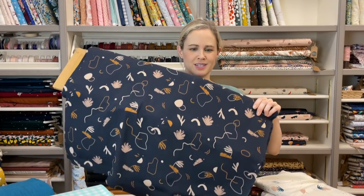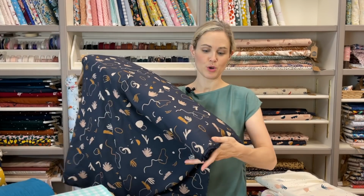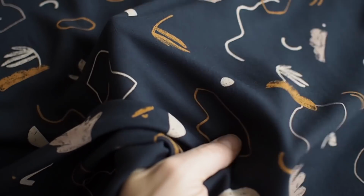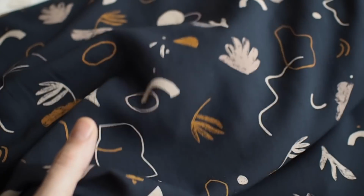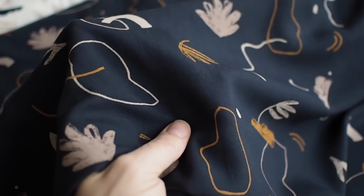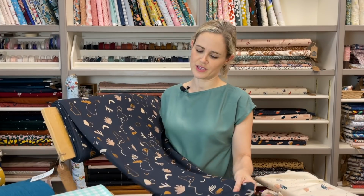I'm planning on making the True Bias Ogden cami out of this one, but I want to widen the straps and add a ruffle along the bottom. So watch out for that. I'm hopefully going to get time to do that this week or next week. But when you do look closely at the texture of this, you can see it's not as smooth and flat. It's got a little bit more character to it, more texture basically, but still got that beautiful drape and swishiness and movement, so it's really nice.